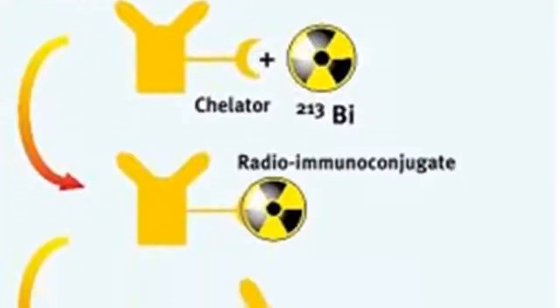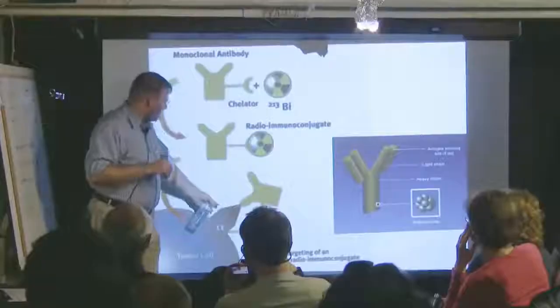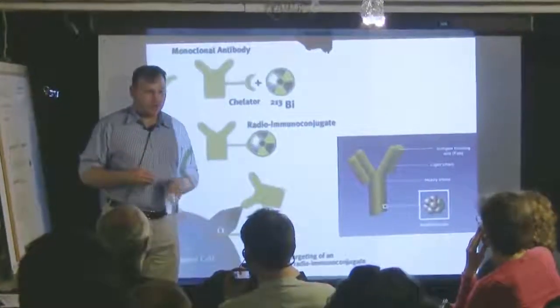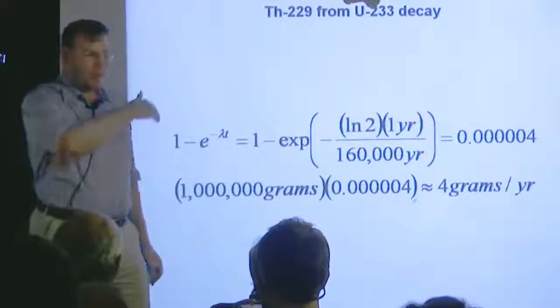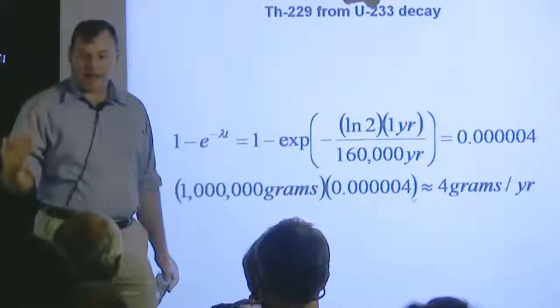They attach the bismuth-213 to an antibody. Now that bismuth only has a half-life of 45 minutes, so it's very radioactive and it's going away quickly. But in that time, that antibody can go and find a cancer cell, the bismuth decays, an alpha particle goes through the cell and it kills the cancer cell. The radiation techniques we use in cancer therapy today are all based on beta-emitting isotopes, not alpha-emitting isotopes. They have a big kill radius, they're not very directable. It's okay, but it's really not a smart bomb.